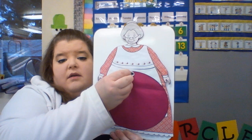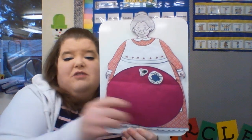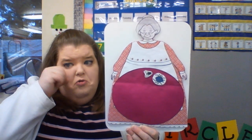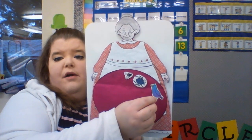It goes like this. There was an old lady who swallowed a fly. I don't know why she swallowed a fly. Perhaps she'll cry. There was an old lady who swallowed a spider. It wiggled and jiggled and tickled inside her. She swallowed the spider to catch the fly. I don't know why she swallowed the fly. Perhaps she'll cry. There was an old lady who swallowed a bird.